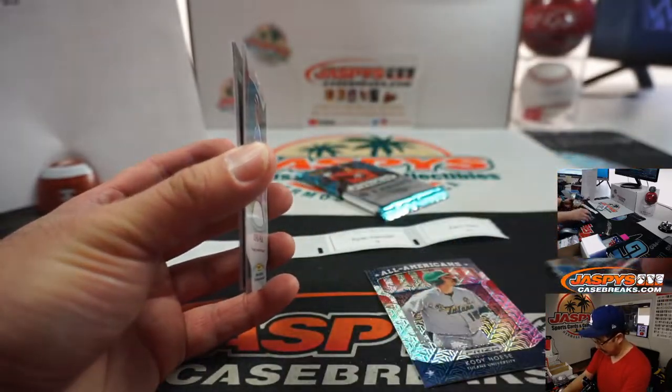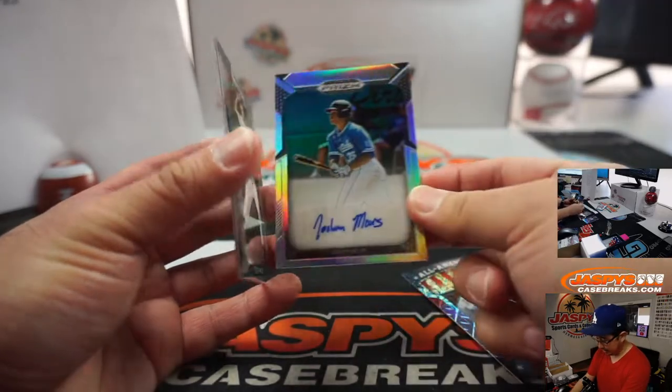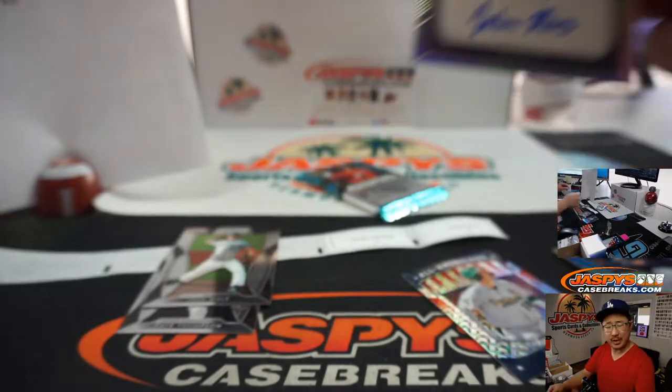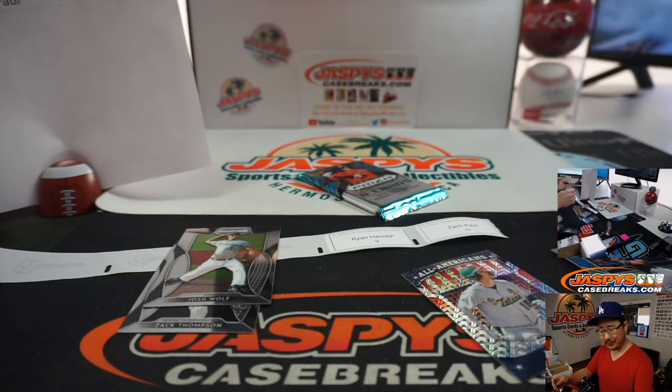There's Cody Hosey, Dodgers prospect, and your autograph is Joshua Mears. Josh Mears, who is White Sox, maybe? He sounds familiar.